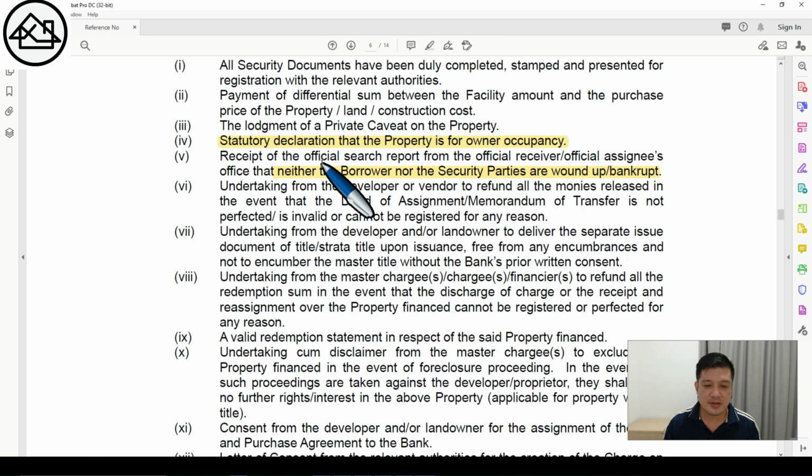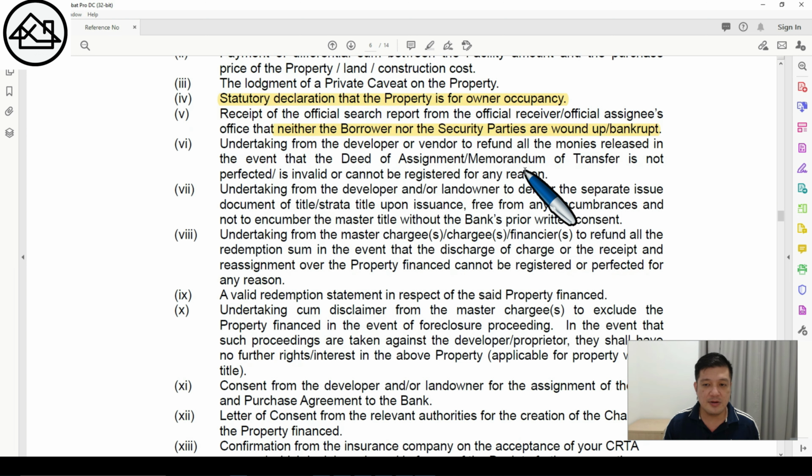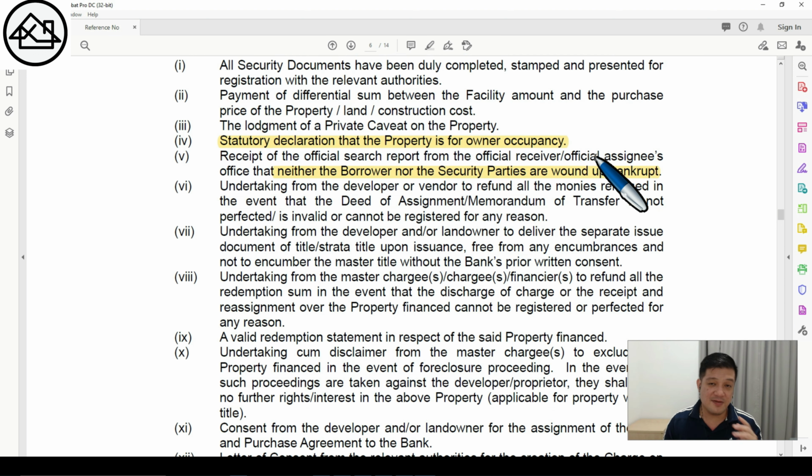Receipt of official search report from the official receiver, official assignee, notice that neither the borrower nor the security parties are wound up or bankrupt. This one is the insolvency search, Jabatan Insolvensi search, OA search. That will be done by your solicitor prior to the drawdown. Both parties, borrower and security parties, that means the vendor and also the buyer, must not be wound up or bankrupt.